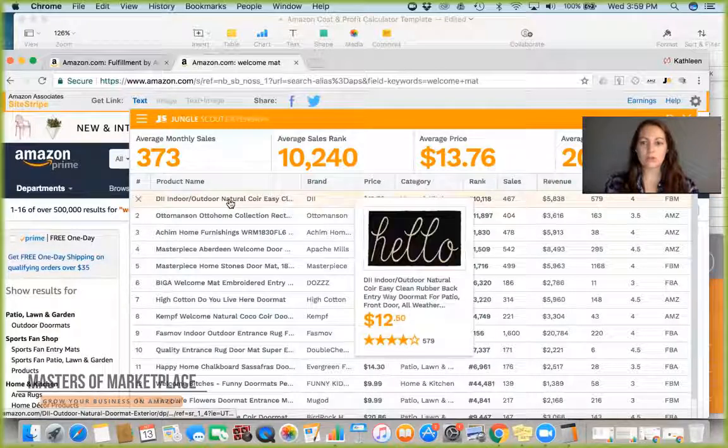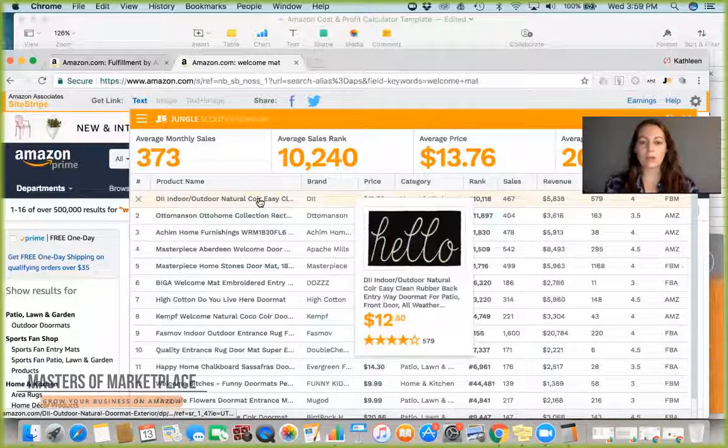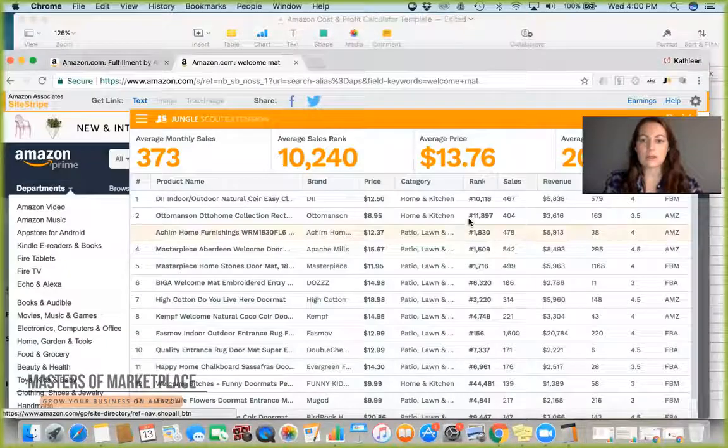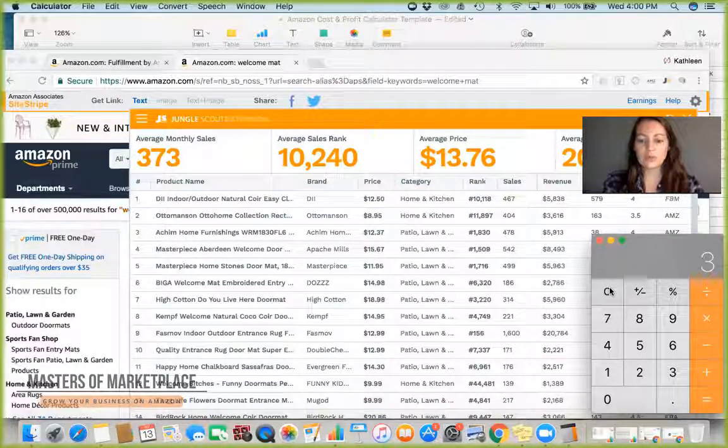Okay, so let's look at this first one here. This welcome mat is sold for $12.50, and they sell 467 of these every single month. This is a lower price item, so let's put this into our spreadsheet. What if our welcome mat is $12.50, which means they've got to be getting it for much cheaper than $8. Typically, you don't want to pay more than half. So I would estimate this is probably about $5. So you're only making $3 on this one, but they're selling 467 of these every single month. So if we do $3 times 467, this person is profiting $1,400 every month on this one product alone.